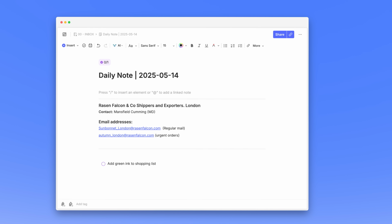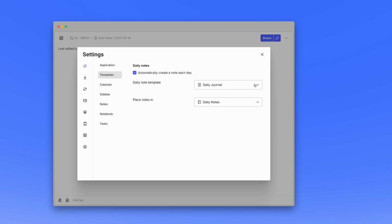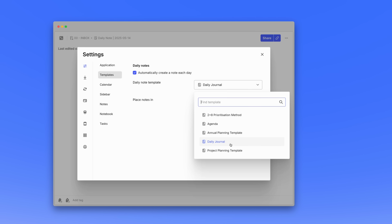Correct me if I'm wrong, and if I am wrong, please explain to me in the comments below, but I believe Obsidian, when it came out a few years ago, actually introduced a concept called daily notes. This is where it just collected all your notes for the day and put them into one note. Great. Recently Evernote have launched something similar called Daily Notes, which you can turn on in Evernote, where every morning it will create a daily note for you.